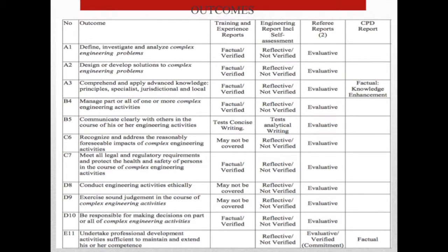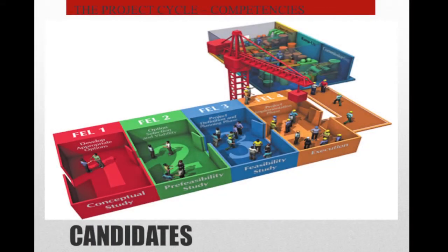This slide just quickly gives you the 11 outcomes, which you can squeeze through or read at your own leisure. The aim of the whole story is to have, as illustrated in the next slide, a well-rounded, full, competent engineer that's fully involved in the whole process of engineering, from inception right through to handing over.